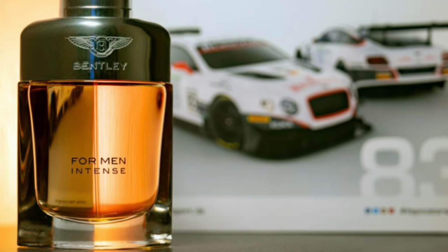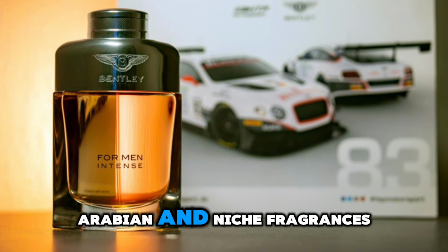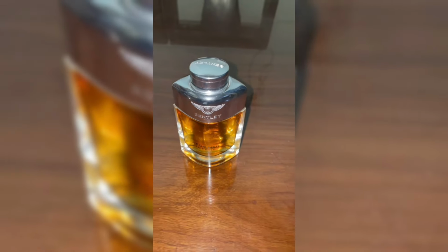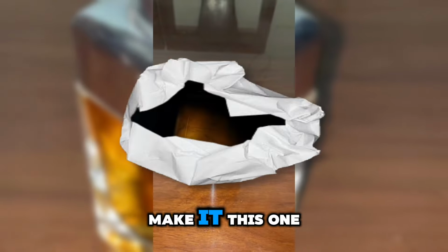And here's the real kicker. It smells eerily similar to some expensive Arabian and niche fragrances that fragrance enthusiasts rave about. The value here is absolutely unbeatable. If you only buy one fragrance from this list, make it this one.